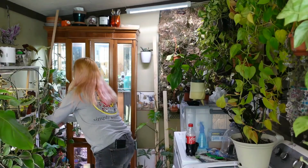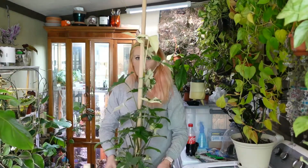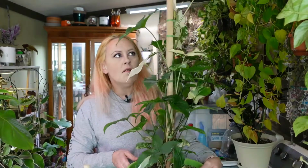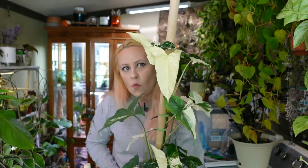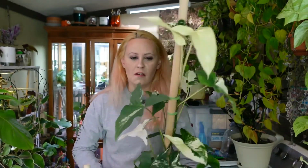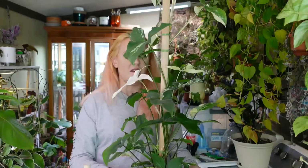The second one I'm going to show you is another larger plant. It's not as large as the Burle Marx, but it's another one with a pole. So this is Syngonium podophyllum albo variegata. It's got some white leaves. I keep chopping it, trying to save it from itself, but I love this plant.